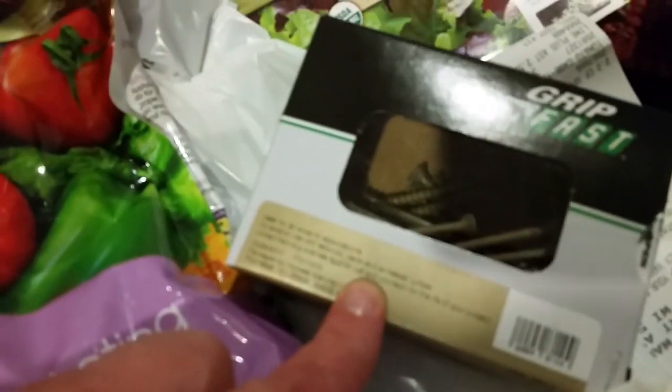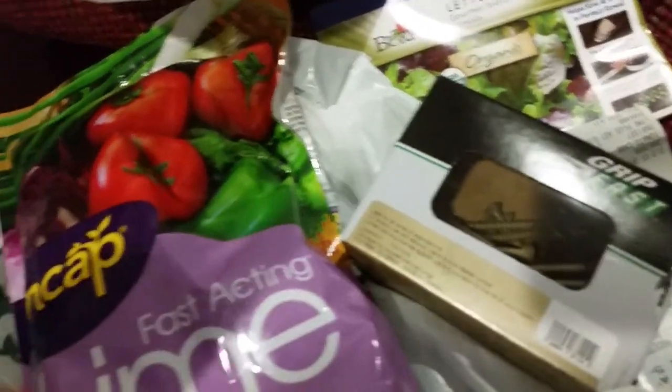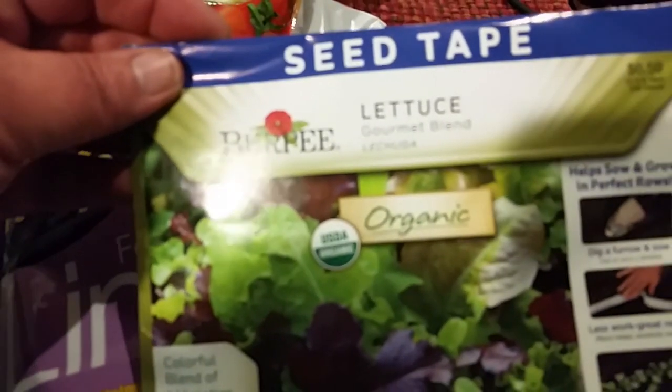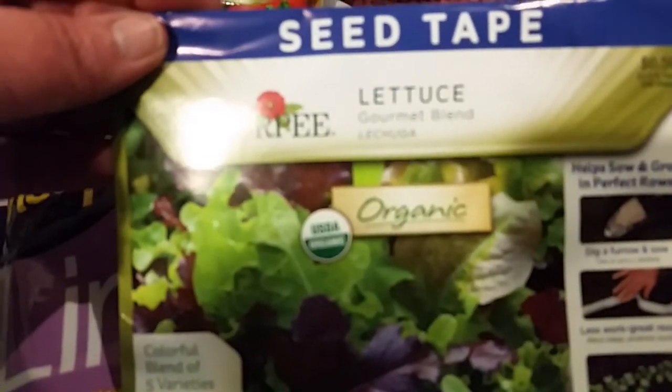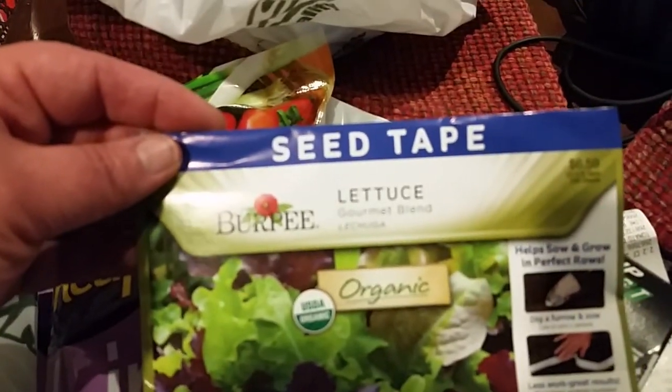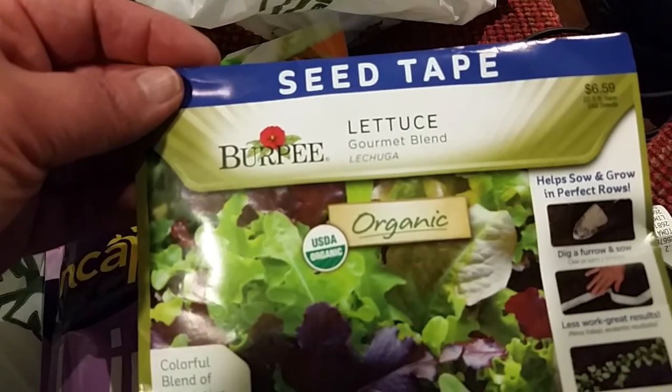That is for our garden beds. I'll take you outside tomorrow and show you that. We did get the garden beds done amazingly. And I'm going to try out the seed tape for lettuce. So that looks pretty interesting. Let me take you out on the balcony. It's dark and there's June bugs, so I might freak out a little bit. So if I do, that'll be fun.